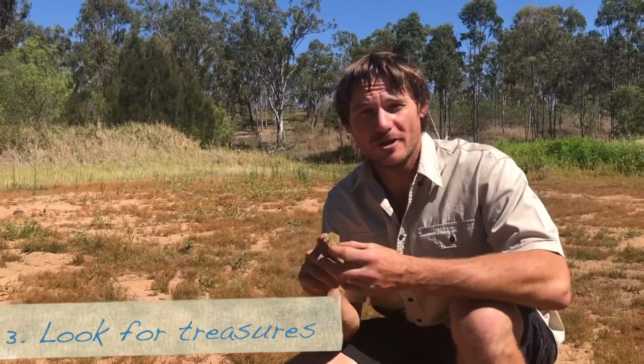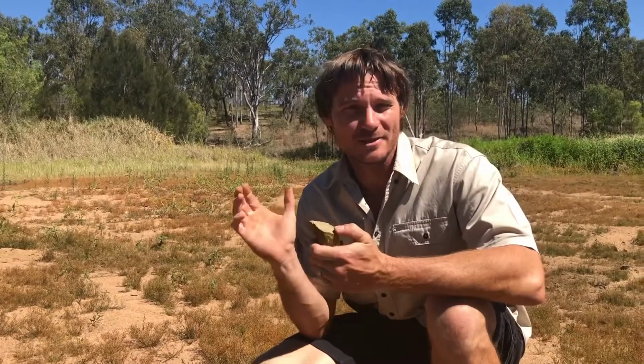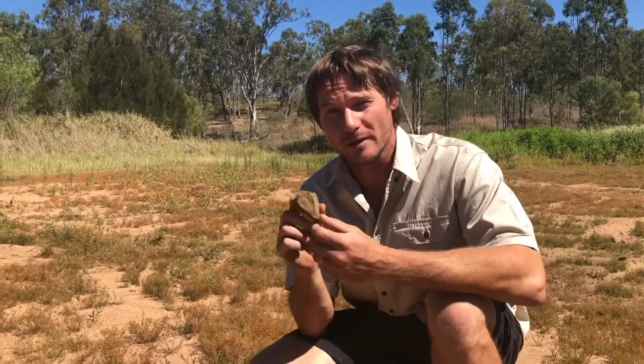You know, when you look at your environment differently, you never know what you might find. This looks a lot like an old artefact, and there's absolutely tons of these all around Australia. It's a real treasure to find and have a look at one of these. But remember, always put it back wherever you found it.